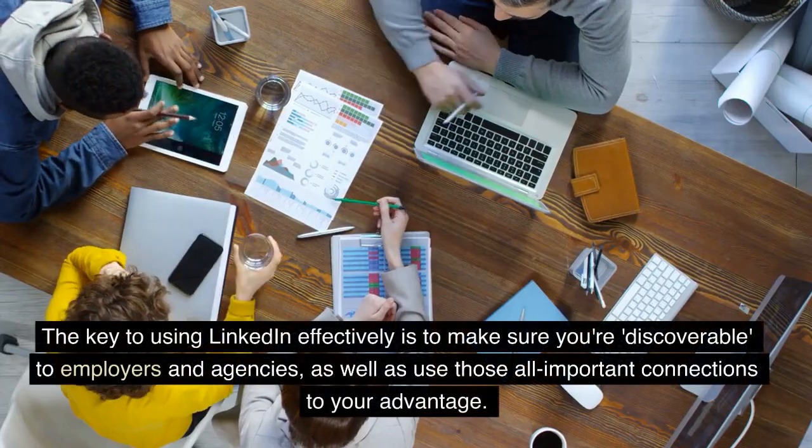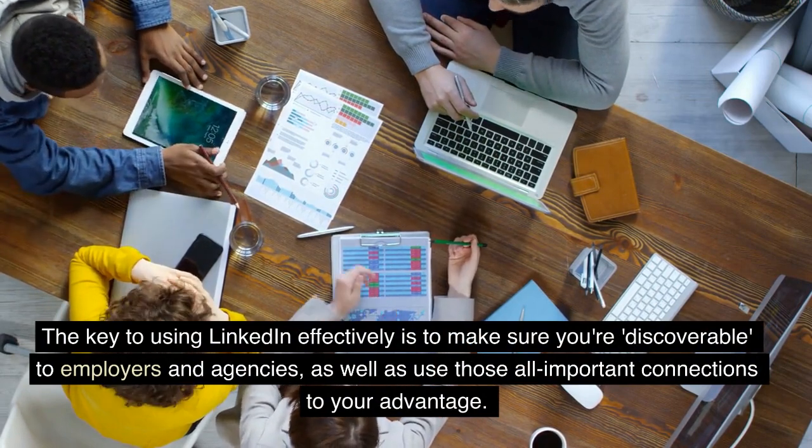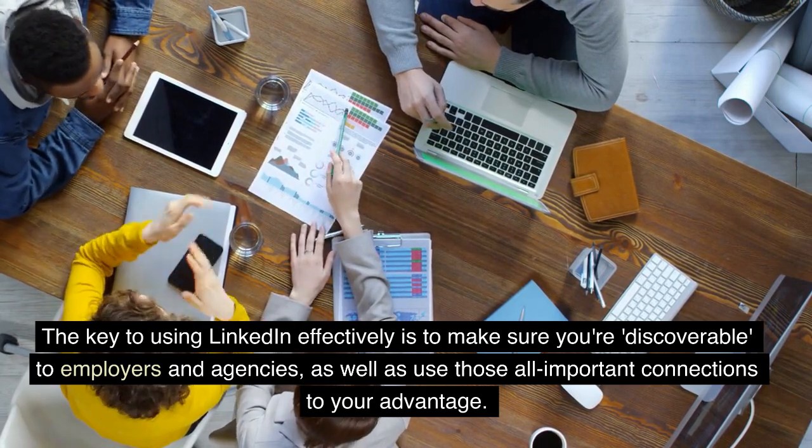The key to using LinkedIn effectively is to make sure you're discoverable to employers and agencies, as well as use those all-important connections to your advantage.